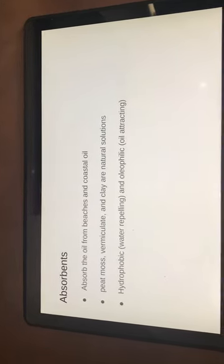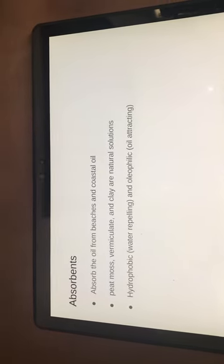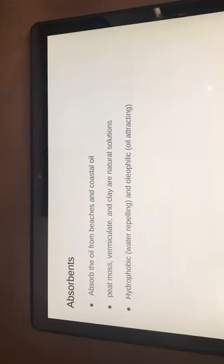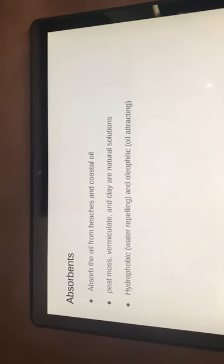They are all hydrophobic, which means they repel water, and oilophilic, which means they attract oil, which makes them the perfect combination for absorbing oil.